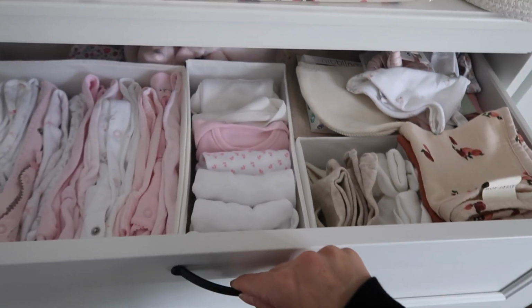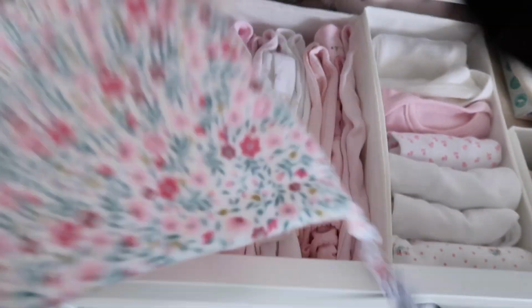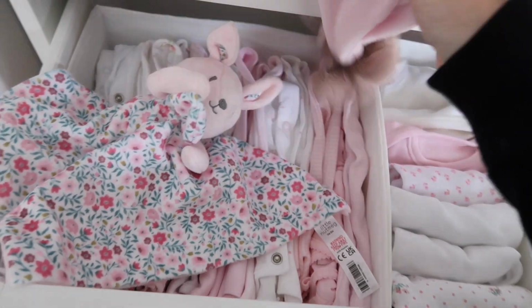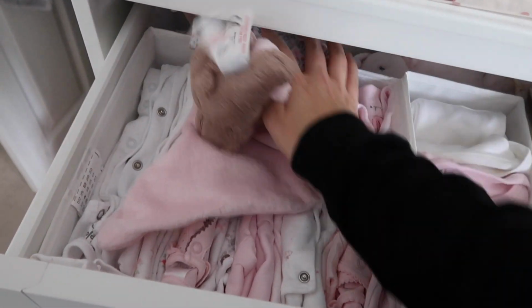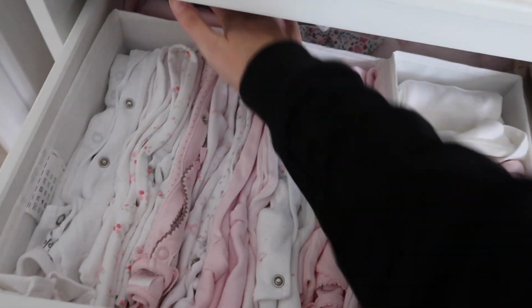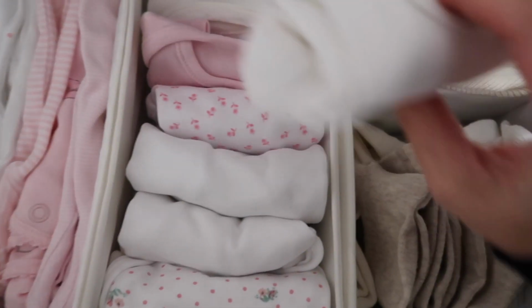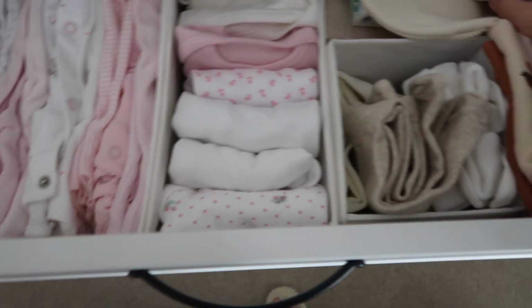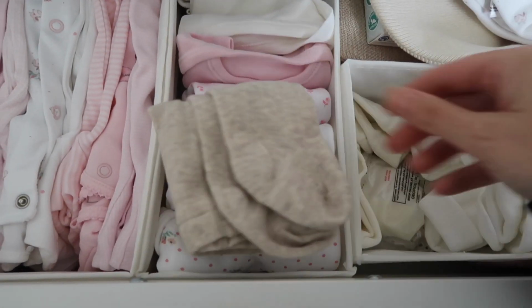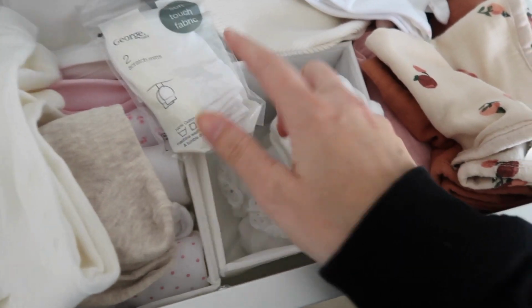So in this drawer, this is all the first size newborn. So we've got sleep suits just at the back there. I've washed some of these little comforters for her. Obviously they'll probably go in her snooze cot and the car seat when we get all that ready, but I've just put them at the back there. This is newborn vests, so there are two layers. I've just rolled them up and stacked them on top of each other. And then in this one here, I've got a pack of scratch mitts.